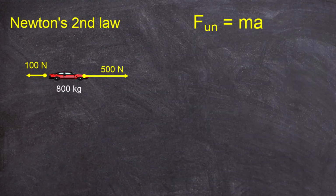Let's use Newton's second law of motion to work out the acceleration of this sports car. We're going to use the equation Fun equals ma, where Fun equals the unbalanced force, m is the mass of the object, and a is going to be its acceleration caused by this unbalanced force. So right away we can put down a list of all our data. Fun is the unbalanced force, m is going to be the mass of the object, and a is going to be the acceleration, which we're going to try and find.